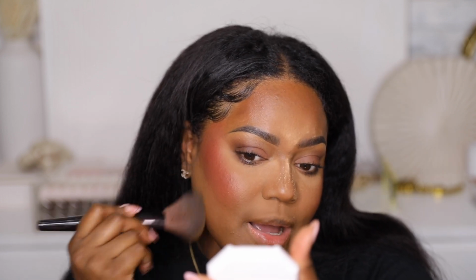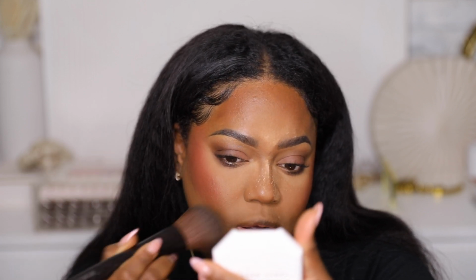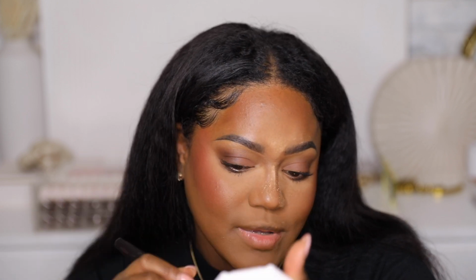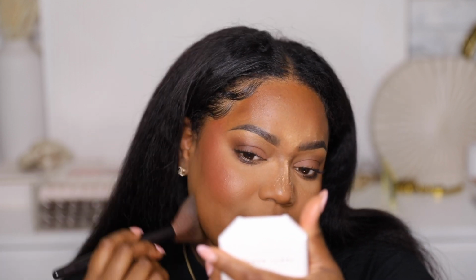We're looking a little crazy, but trust the process. We're gonna take Fenty powder in 410. This is the Pro Filter. This powder is amazing. It's definitely a really beautiful powder. I'm gonna take this and go over my face and just kind of dust it all over. I'm going over the blush a bit because obviously I added a ton of blush and I want to just tone it down a little bit.